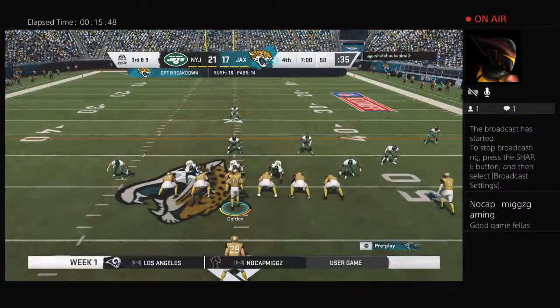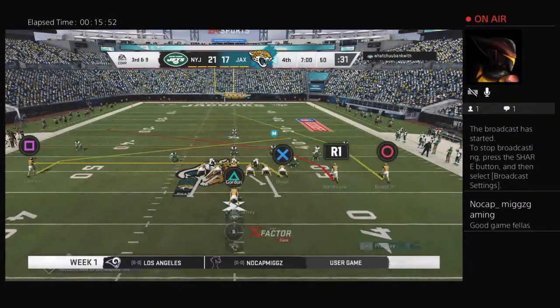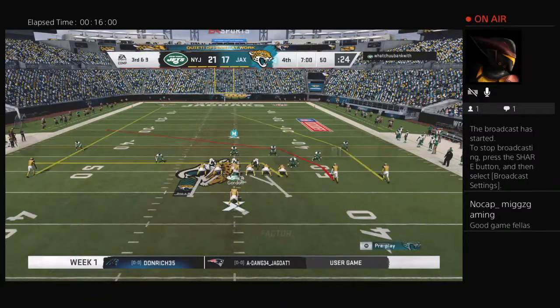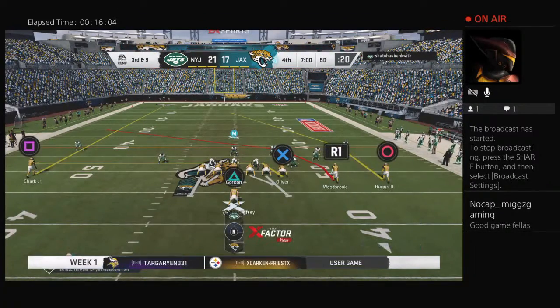The Jaguars on third down. They've converted 4 times out of 6. Not bad. This is 3rd and 9. Check Mike 54. Mike 54. All day, dog. Mike 54. Leo. 54. No gain on this defense.